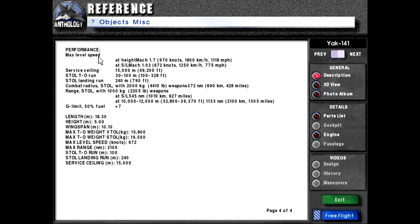Performance: max level speed at height Mach 1.7 or 970 knots or 1,800 kilometers per hour or 1,118 miles per hour. At sea level Mach 1.02 or 672 knots or 1,250 kilometers per hour or 775 miles per hour. Service ceiling 15,000 meters, 49,200 feet. STOL takeoff run 100 meters or 328 feet. STOL landing run 240 meters or 790 feet.